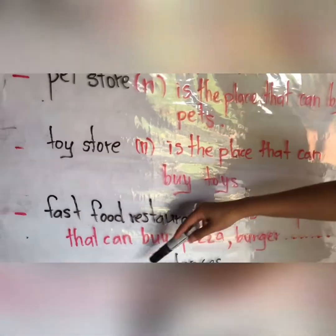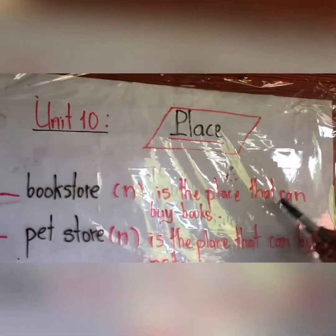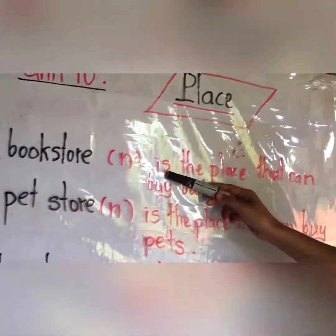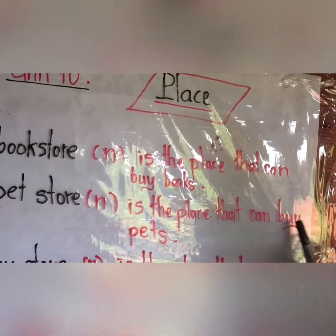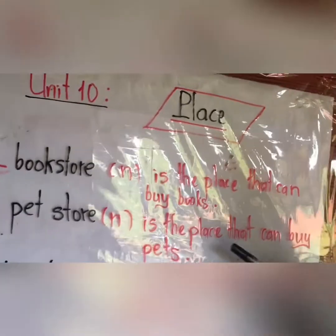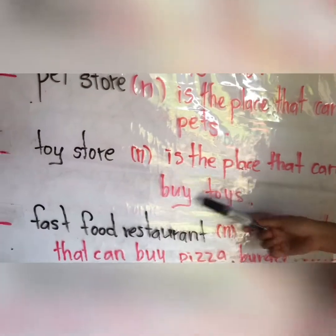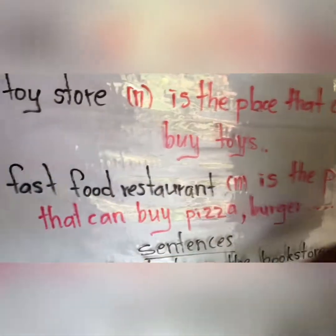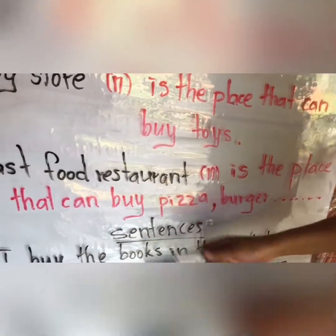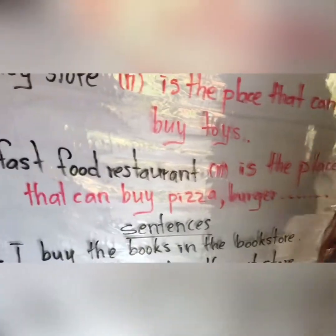Okay, so now let's go to bookstore. Bookstore is the place that can buy books. Pet store is the place that can buy pet. Toy store is the place that can buy toys. Fast food restaurant is the place that can buy pizza, burger, sandwich, hamburger, ice cream, pasta, or anything in the fast food restaurant.